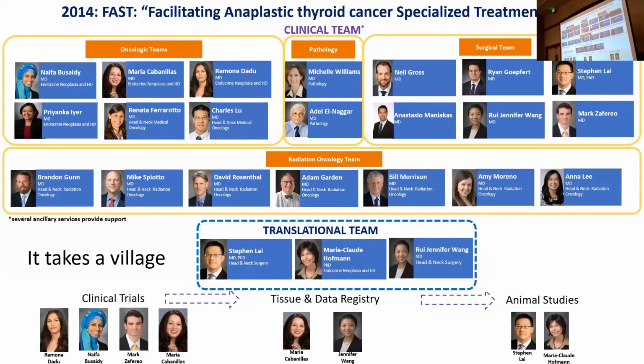Okay, so I'm just wrapping it up here with the picture of our FAST team. This is now kind of an old slide because we have some new people that aren't on here, but it really takes a very large team to manage anaplastic patients because they're very complex, lots of moving parts, lots of other medical problems that they have. And so we really need a lot of people working on this. We have our translational team that gathers tumors that come out from surgery, for example, trying to grow them in the lab and then put them into a mouse to make a mouse model and see what drugs work on those. And so we're really trying to make more of a dent in the survival of anaplastic patients through this.